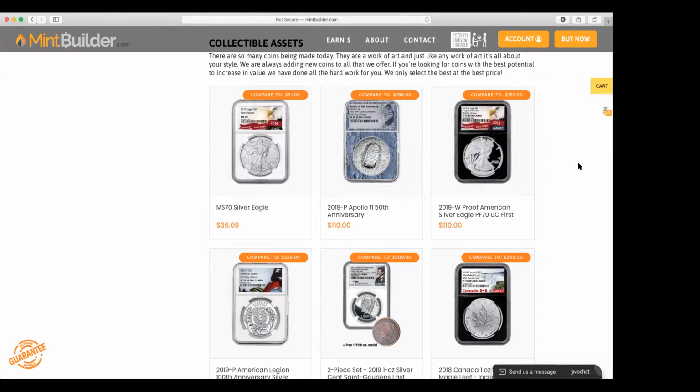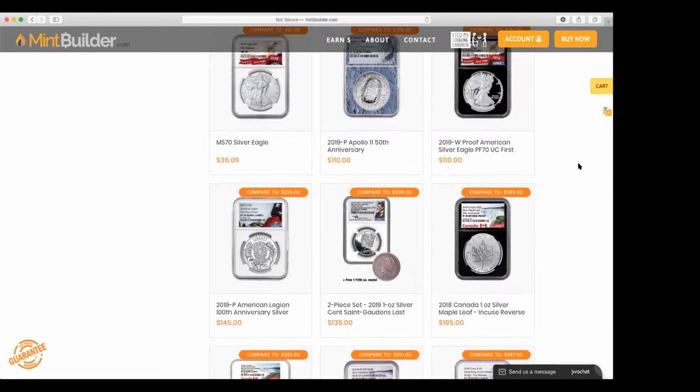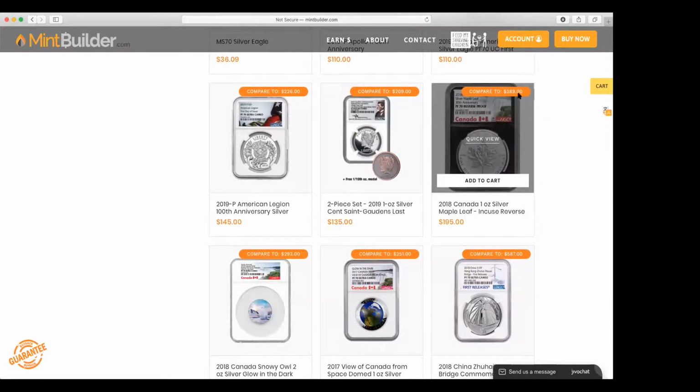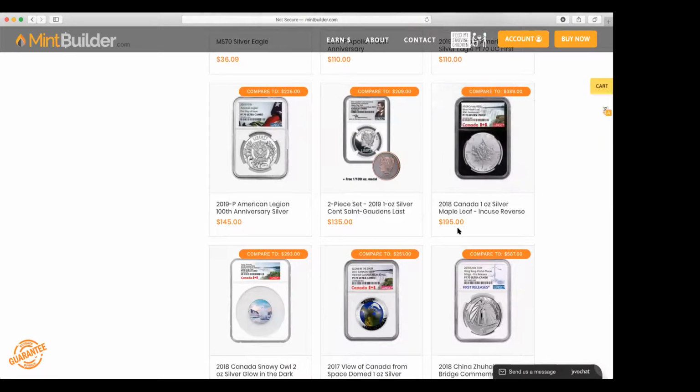That pays for their subscription. And then, again, if you're on a bundle with an asset, it's even better than that, your pricing. Some of these are unbelievable. For this reverse proof coin you're going to find out there, $389 is the normal price. You're going to pay $195 for it.